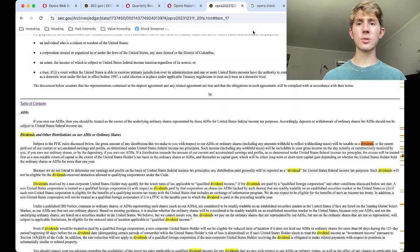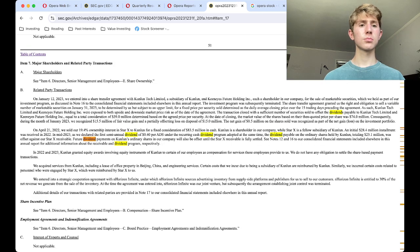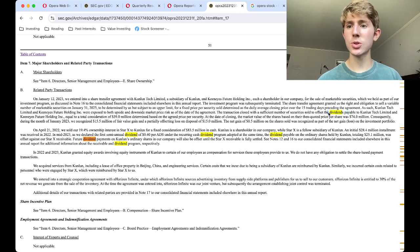This is what I do often with financial statements. It's just Control F, Command F. There we go. So this is, they talk about the dividends payable to Kunlun Tech Limited, which is a subsidiary of Kunlun Kenai's Future Holdings, and each a shareholder in their company.